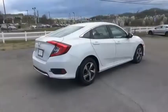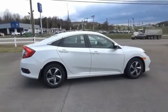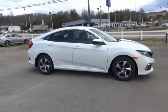Honda Civic: practical, awesome gas mileage, and incredibly reliable. This beauty is sure to make you the talk of the neighborhood. So call or drop in for a test drive today.